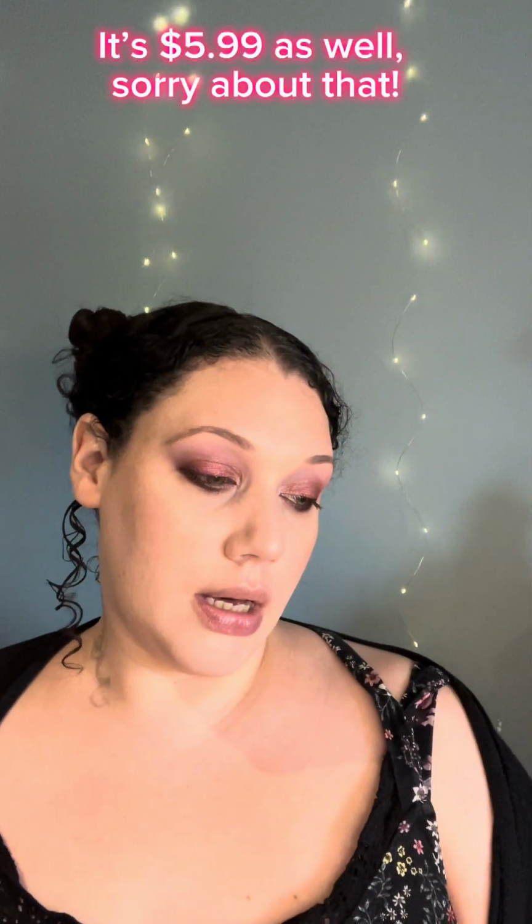I don't know what I feel like on that mascara, but they do have quite a few mascaras. This one is $5.99. Their Lash Princess mascara is $4.99. They also have a new one that is in brown or in black, so actually black brown, sorry. But they do have some pretty nicely priced mascaras for the drugstore.